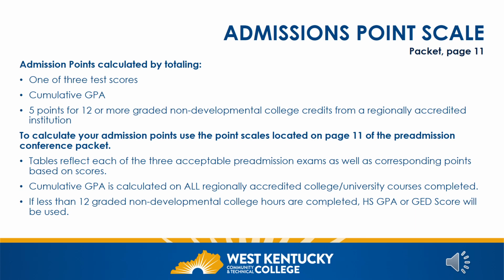Complete details for the admission point scale can be located in the packet, page 11. Admission points are calculated by totaling one of the 3 test scores, cumulative GPA, and 5 points for 12 or more graded non-developmental college credits from a regionally accredited institution. To calculate your admission points, use the point scales located on page 11 of the pre-admission conference packet.